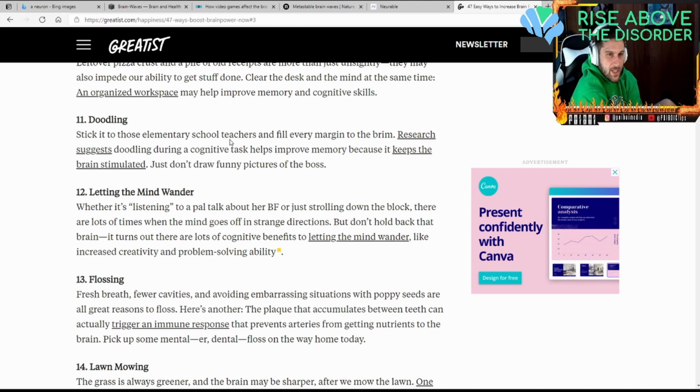Doodling, if you're artistic, just drawing things. Whatever image is in your brain, putting it down on paper is sometimes really helpful. It gives you that artistic appeal, but it also allows you to connect with yourself. I've always thought that art therapy is a huge thing. I've always been a proponent of art therapy, because it allows you to really connect with your inner self.